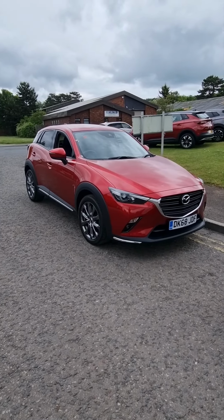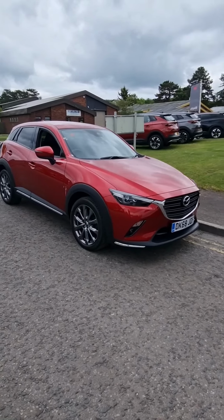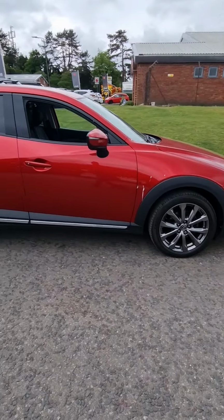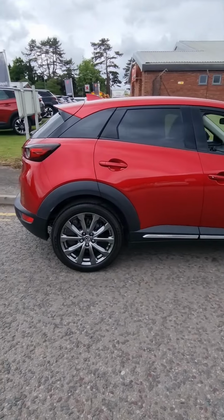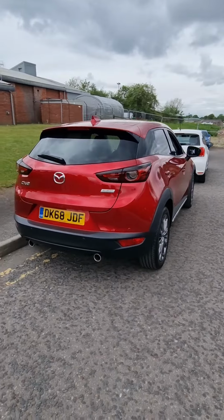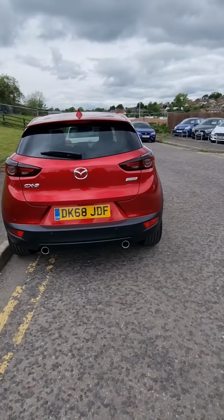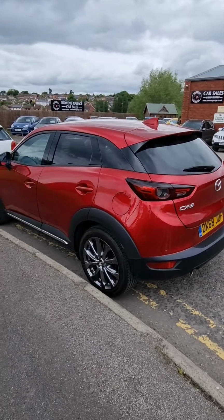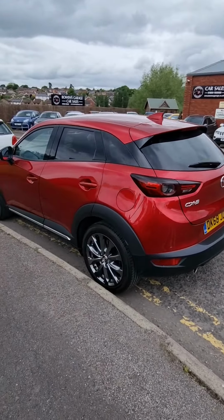And then this is the other one. Lovely looking car, this CX-3 Mazda. This is the 2 litre Sport Nav Plus, I think. Nice grey wheels. 68 plated. Super colour. I think that's a chunky looking car. Little SUV.